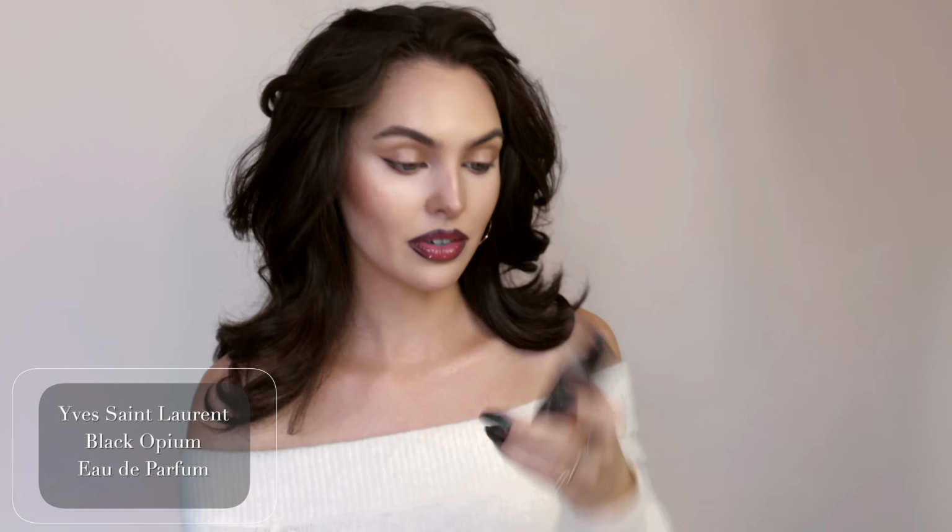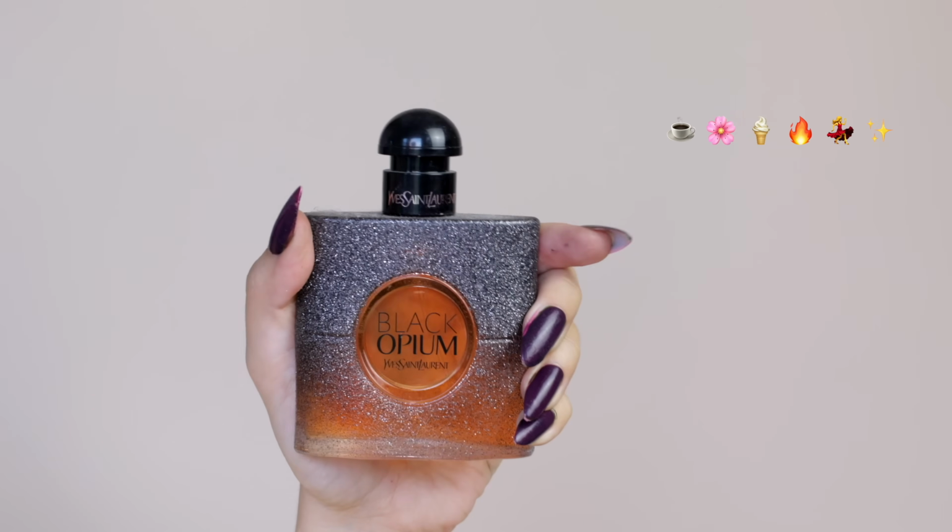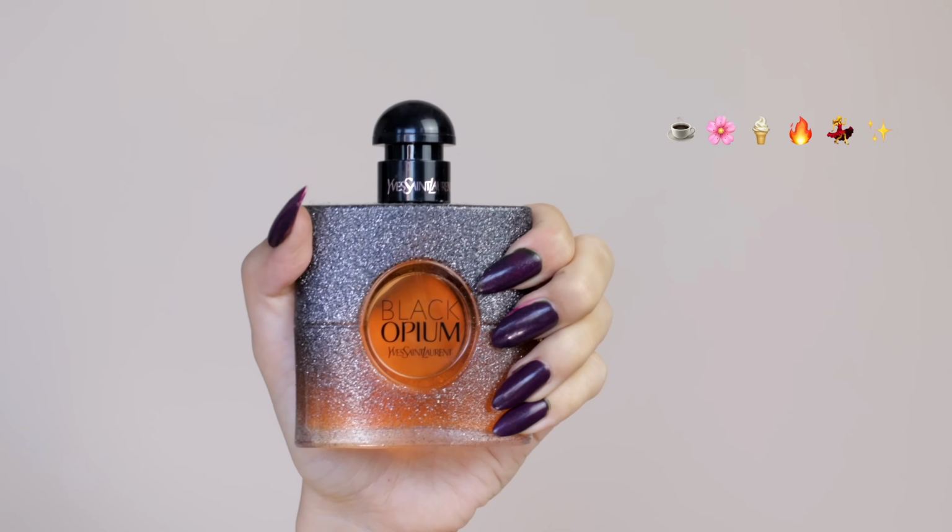And for the fragrance, I thought that Black Opium by Yves Saint Laurent would be perfect for this look. One, because the bottle, but also the scent. It's very seductive. Let's give it a spray. I've had this scent for quite a while. I'll read you the notes. Opening notes of adrenaline-rich coffee, my favorite. Sweet vanilla into a soft white flower scent.